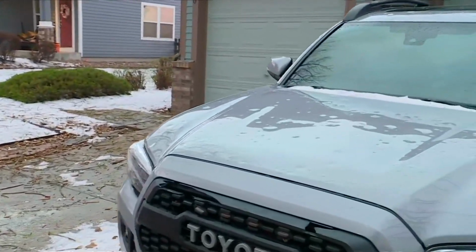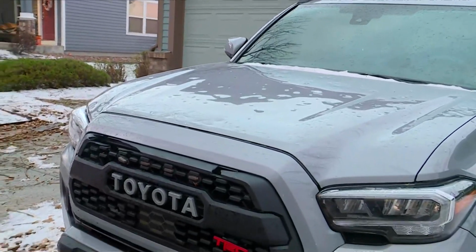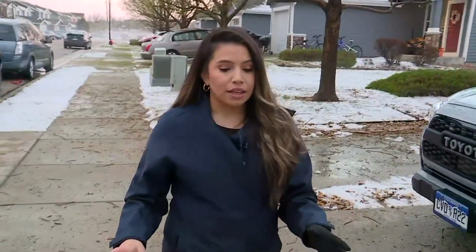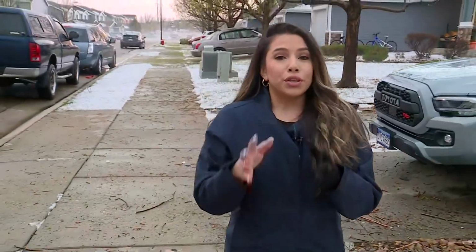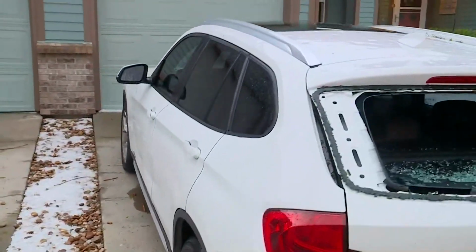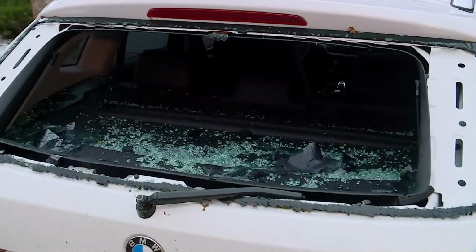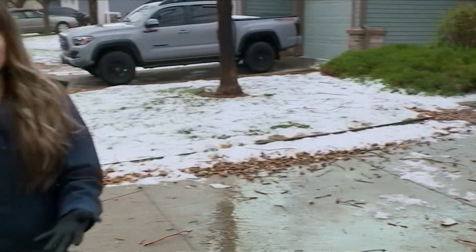There's this Toyota that's parked in someone's front yard, and there are dents to the hood. Of course, people try to cover it with anything they could, towels, blankets, you name it. But unfortunately, the damage that we're seeing is unreal. Take a look at this BMW just right next door. Their back windshield smashed and glass scattered everywhere. I actually just spoke to someone who wanted to see what their car looked like. Their car was also damaged, and he said he's been living here for 22 years, and this is the worst that he's seen. Corey, Jordan?